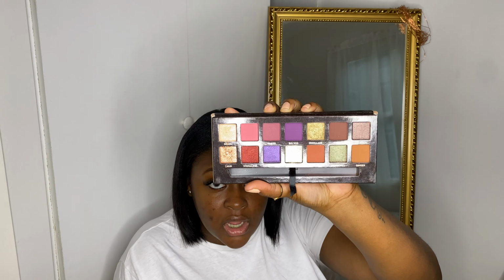For those of you who don't know, now you know, in addition to me being a lash technician, I'm also a makeup artist, and so I haven't been taking clients of late. I just started back, and then Corona. My palette is not really looking used, but trust me, I go in on this bad boy.